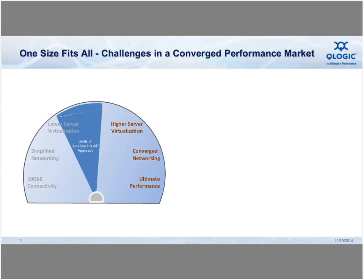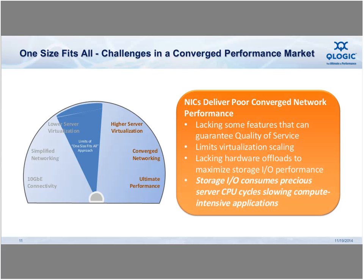Turning our attention to the Converged Performance segment of the 10 gig market landscape, customers place an emphasis on adapter capabilities that will drive their software-defined data center to new levels. This is where using a network interface card in highly virtualized and storage performance-centric environments comes up short. A NIC employed as a CNA simply lacks features that can guarantee quality of service to maximize application and VM resource allocation. A NIC that uses software to handle iSCSI and FCoE connectivity consumes precious server CPU cycles that can slow compute-intensive applications. This software-initiated approach has a negative impact on its ability to help the server scale virtualization and deliver top application performance. QLogic has taken an entirely different approach to ensuring the Converged Performance customer is not disappointed.